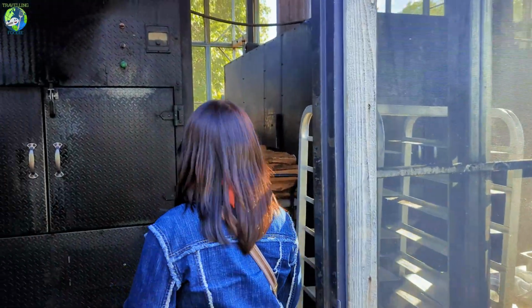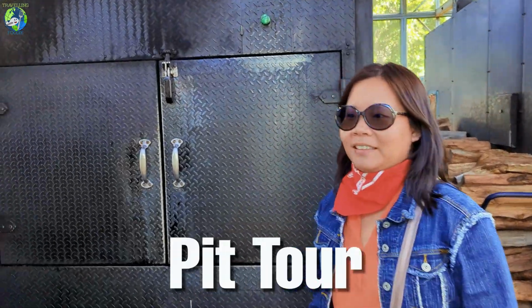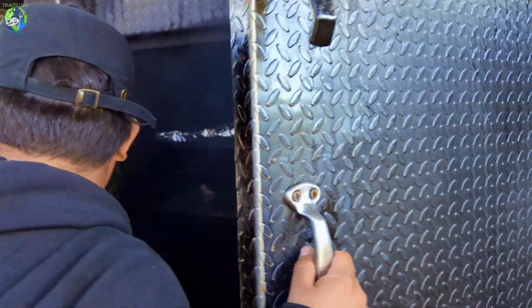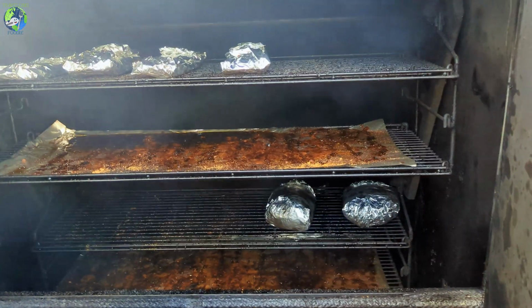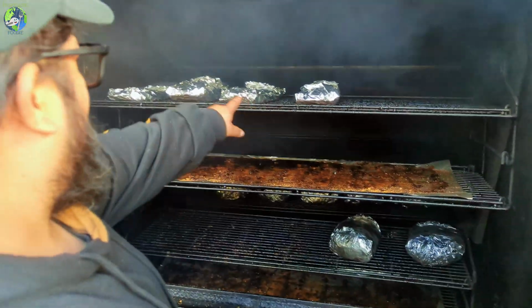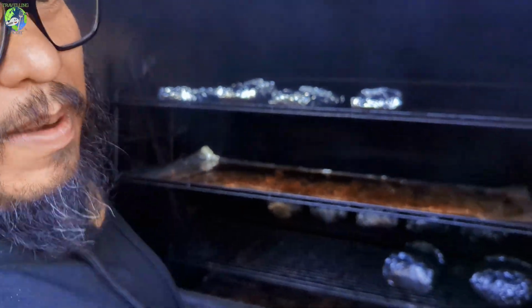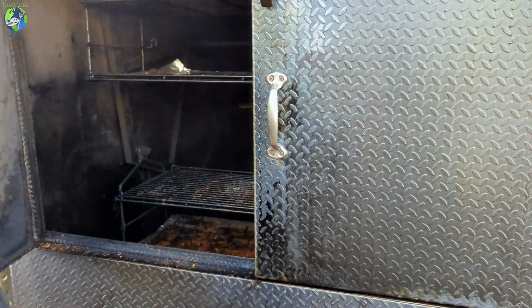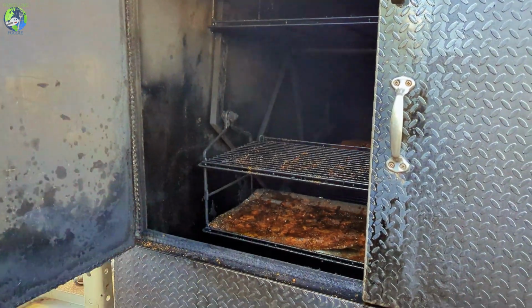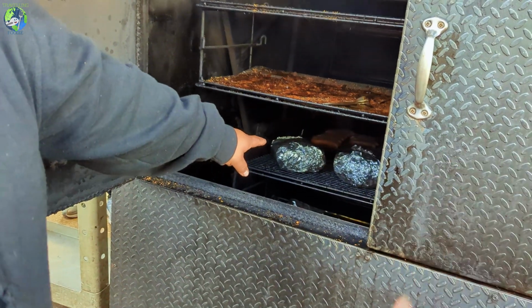So now we're giving you an exclusive behind the scenes pit tour. We got everything wrapped right now. We're finishing everything up for the day. We got ribs right there wrapped up. About 10-15 more minutes and they're done. So are these all ribs? Those are ribs. These right here coming up. Oh, I see sausage. Our pork butts.